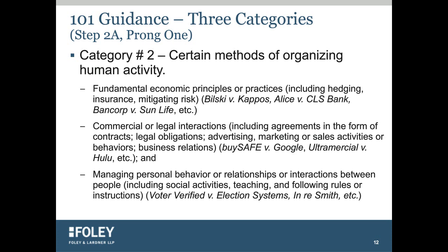Some of the footnotes that are cited in the guidelines refer to other cases that are very familiar, like the Alice case, the Bancorp case, and the others that are on the slide. The idea, it seems, from this category is that anytime the claims relate to finance or economic principles or advertising or marketing or managing interactions between people, the examiners are supposed to label those claims as being methods of organizing human activity.